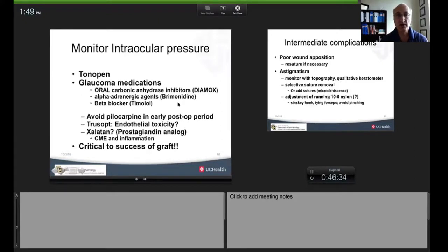I think it's very important to monitor intraocular pressure, so I will generally use a Tonopen because of the small applanation surface. It's more accurate. The glaucoma medications I prefer are oral carbonic anhydrase inhibitors if the pressure is very high. If it's moderately elevated, then you could think about brimonidine or timolol.